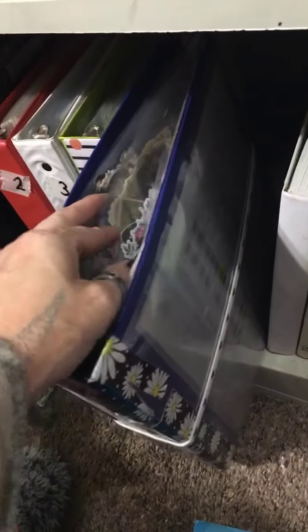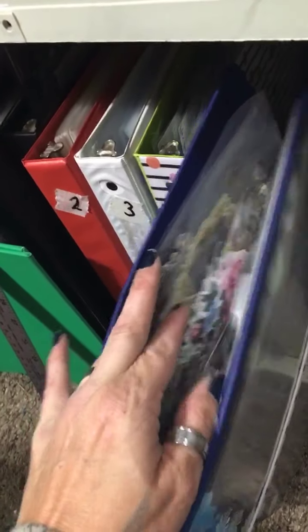This is stickers, die cuts, Tim Holtz stuff, things that I bought. And I'm not even going to get on the book thing yet. I'll hit that in a minute. Excuse me. And I'm making more mess than I started with.